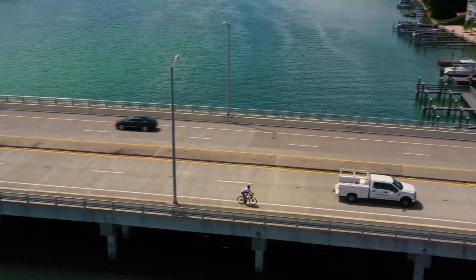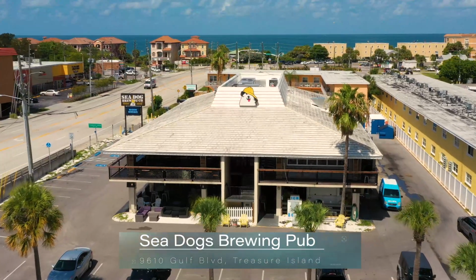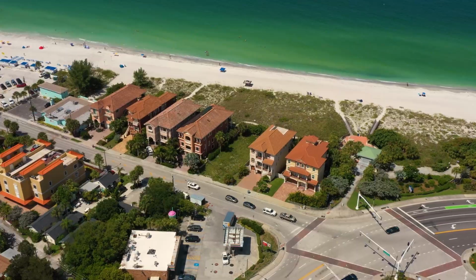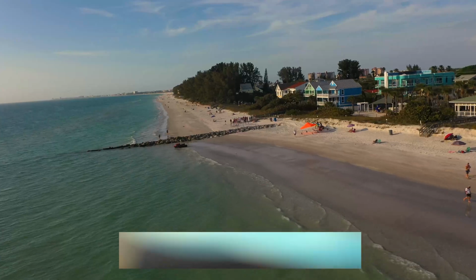We officially enter Treasure Island across the bridge. On the right is the Dogs Brewing Pub, a waterfront restaurant with billiard tables and live entertainment. As Gulf Boulevard winds to the right, if you go left, the southern peninsula of Treasure Island extends a little over a mile to the south.